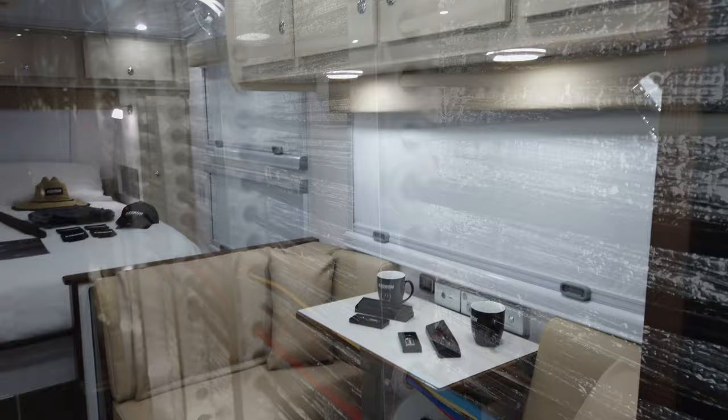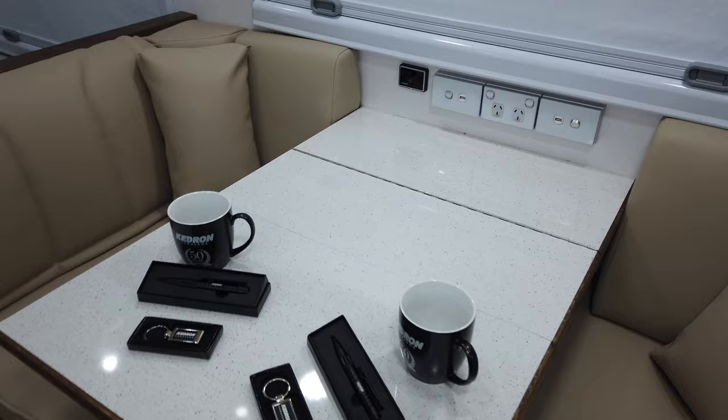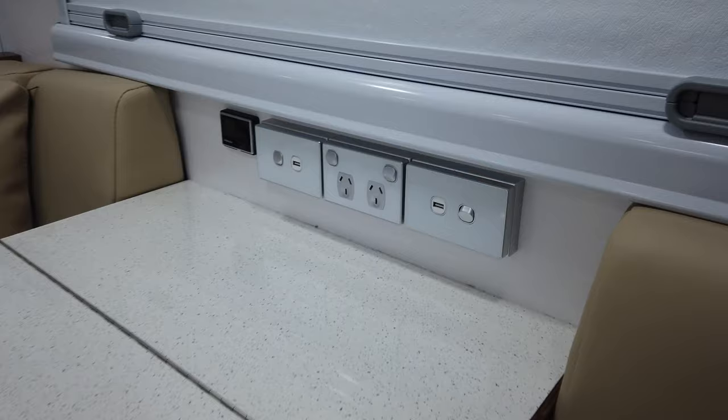Back into the van again, we'll just have a look down the cafe dinette here. So has that bifold table folded back. You can easily fold it out and have your maximum amount of bench space there. You've got controls behind that, dual USBs to charge your phones, mains power, as well as the diesel heater controls also.